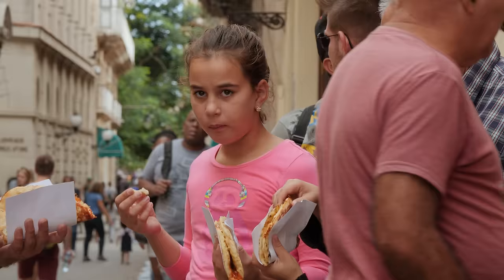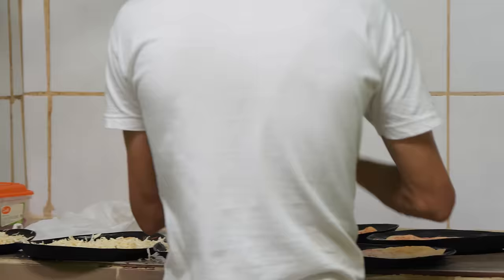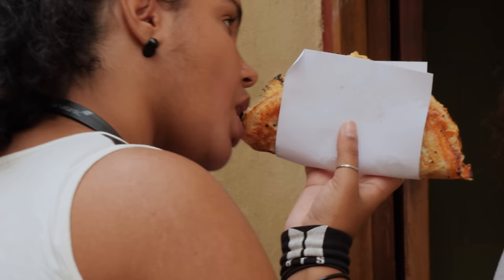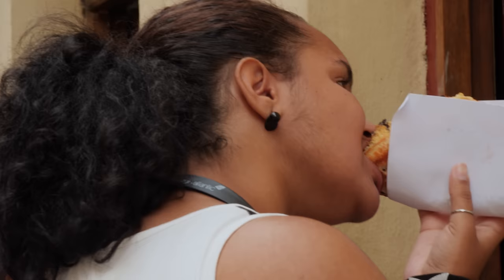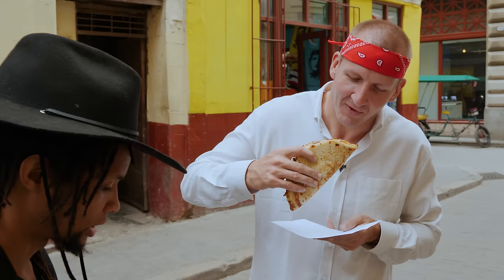Every Cuban pizza is a personal pizza, made for you and only you. Toppings range from ham to sausage or even hot dogs, but the way they eat it is a style all its own. You flip it like this. Like a taco. Exactly. Let's go for it.